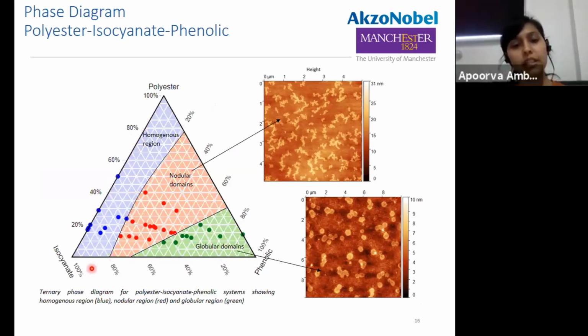and phenolic. So in this ternary phase diagram, the blue region corresponds to coatings with either higher composition of polyester or isocyanate, but with lower composition of phenolic. Such systems will remain homogeneous. When the concentration of phenolic increases over 20%, the system will break into phase separation with either nodular or globular morphology. For intermediate concentrations of phenolic, we observe that the morphology would be of the nodular type. But when the composition of phenolic is on the higher side, we will always observe globular domains.